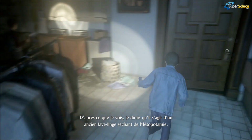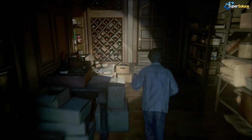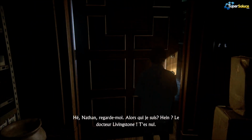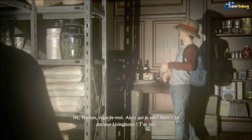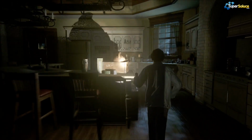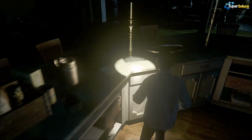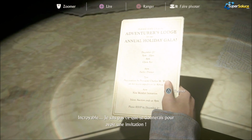I do believe this is an ancient Mesopotamian washer-dryer combo. Hey, Nathan, check me out. Now, who am I? Huh? Dr. Livingston! Come on! Nice. Man, what I wouldn't give to get an invite like this.